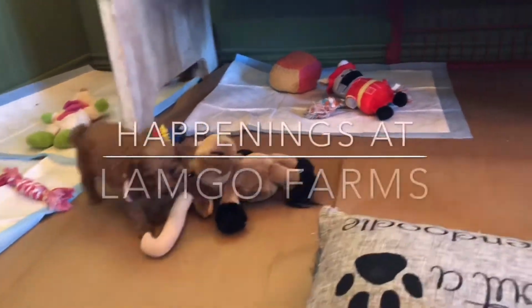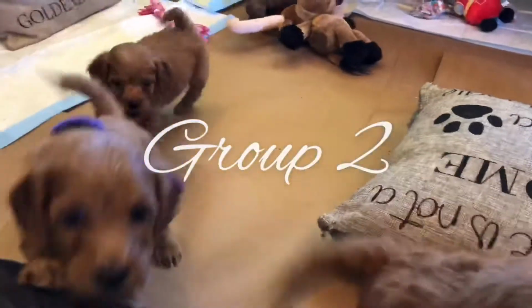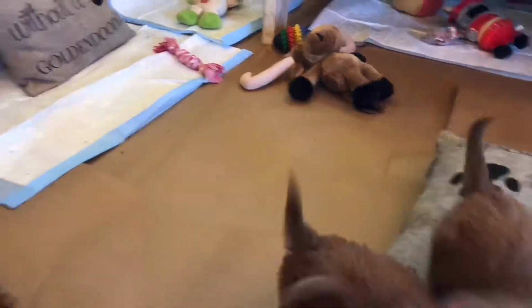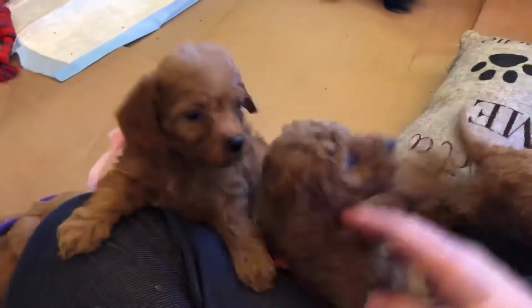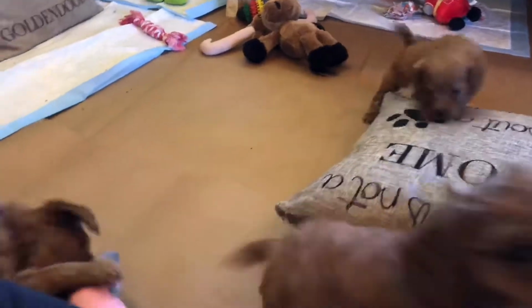Okay, guys, here we are with Lilly and Burton's F1B Mini Teddy Bear Golden Doodles. And this is group two. I did another group that had everybody who's available. This particular group, we've already had two chosen.